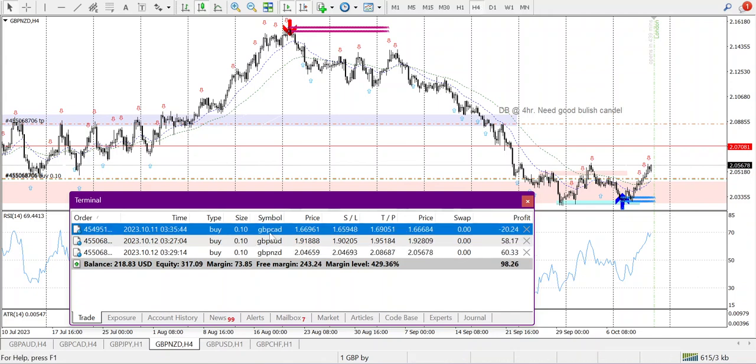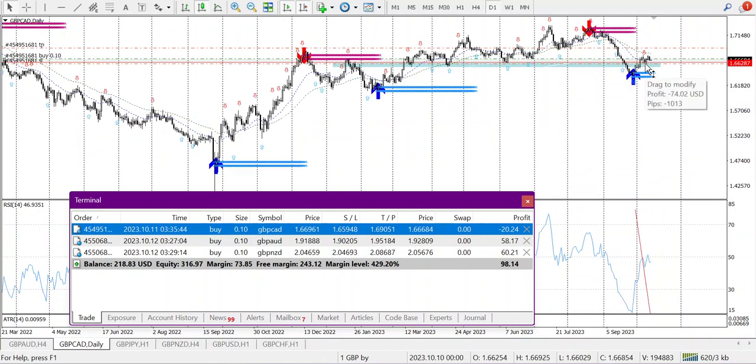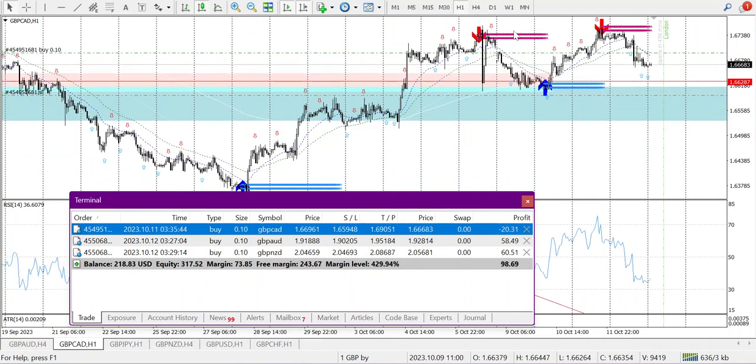Coming to GBPCAD, it was also a day trade. Let me go to that one. The day before yesterday, we took a day trade with this. What it said, this one, is called a double bottom tweezer. Bottom tweezer says that the market will still rally up. With the loss of 100,000 pips, I mentioned the profit of 2,000 pips at the next support area in the day time frame. But when I come to our time frame, it is coming back to loss.